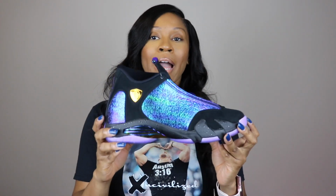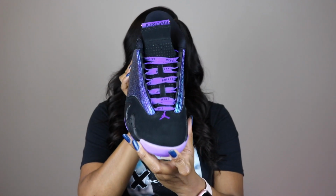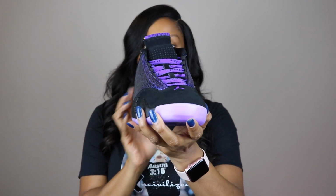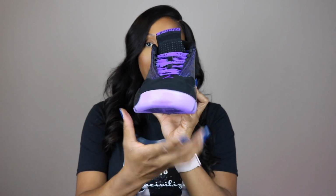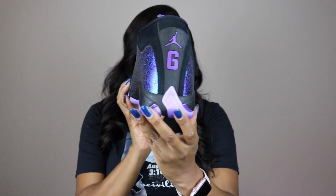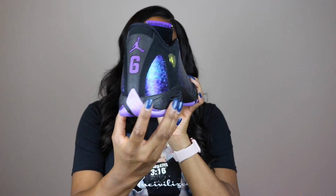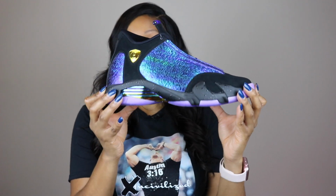Let me give you guys one last look at the Air Jordan 14 Doernbecher, designed by Ethan Ellis, who has hypoplastic left heart syndrome. He's 16 and clearly has a big imagination and is just truly creative.